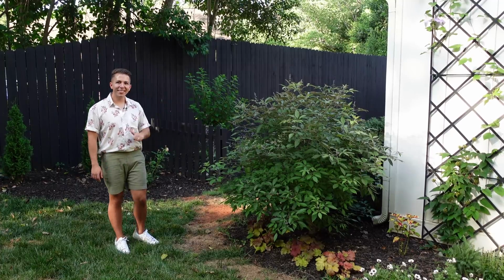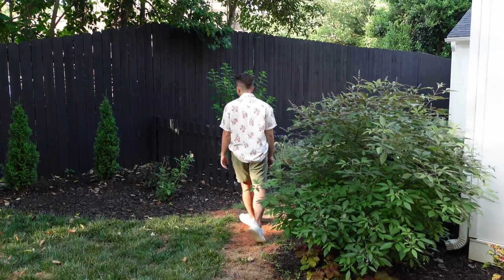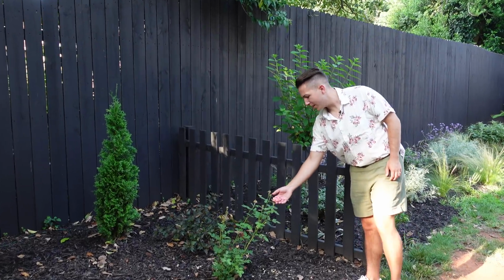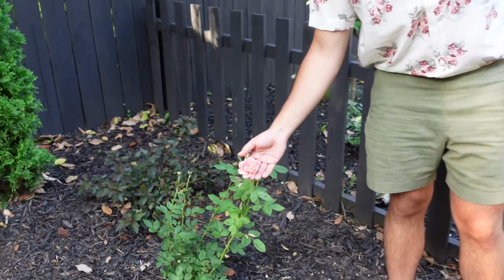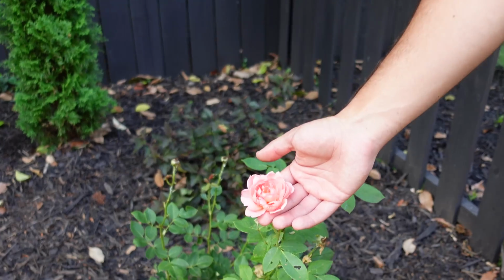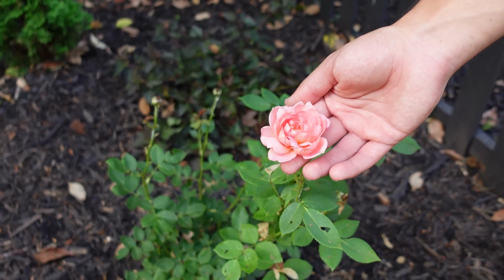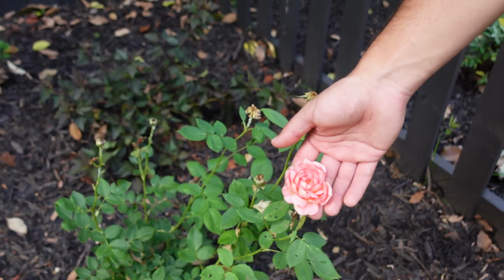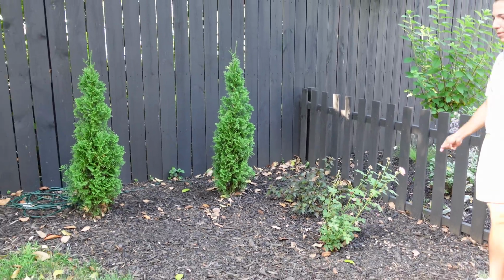Okay, so let's take a walk to the last space and wrap up this tour. So we've got our David Austin rose here. This is Carding Mill, and it is so pretty. We've had a few flushes of blooms here. We've only got 1 on it right now, but it's still really pretty. I think we're going to get another one for this spot to kind of fill it out. And then, this is obviously a new flower bed, so we've got some area to fill in here.